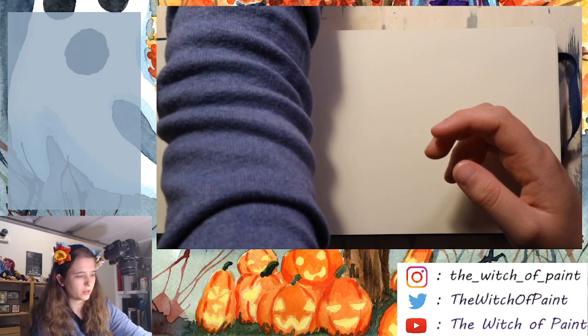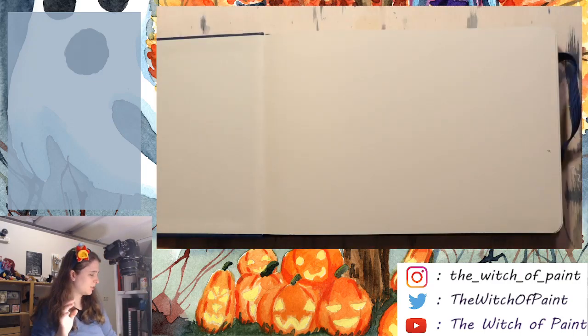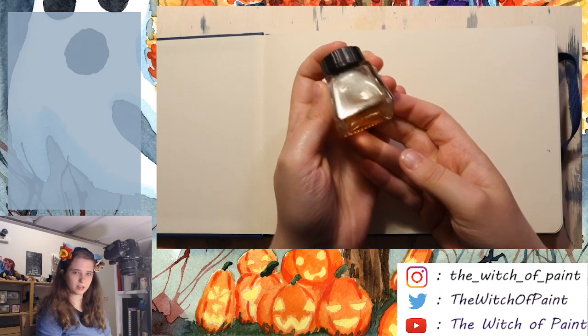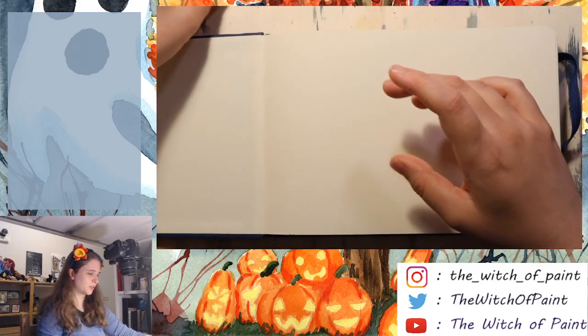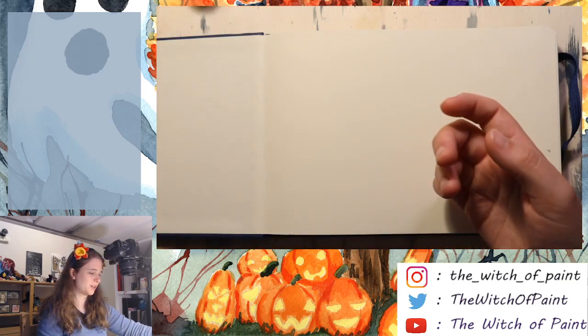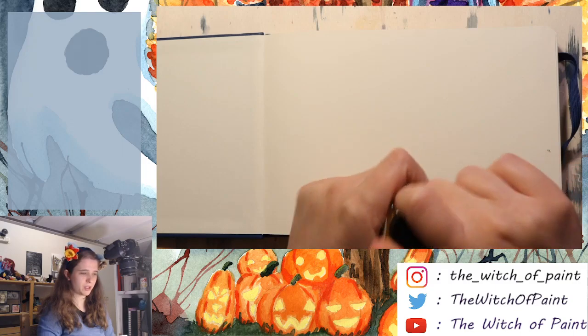Okay, I'll be doing the same thing as last year, so I'll be using yellow ink. As you can see, sort of in there. But I've also got myself more yellow ink, just because I'm pretty sure this is going to run out while we're using it.